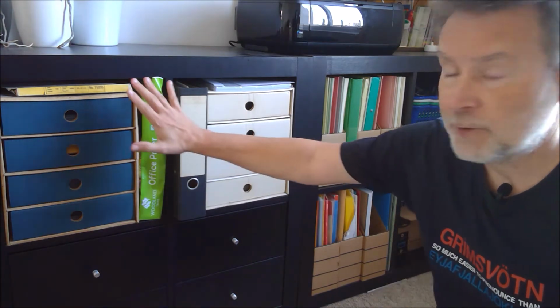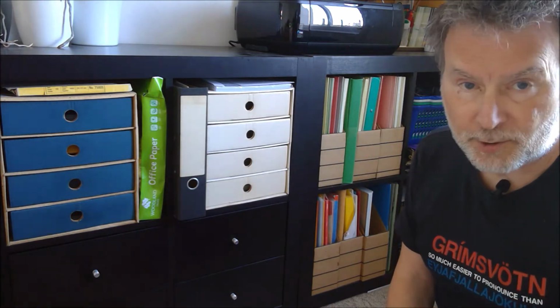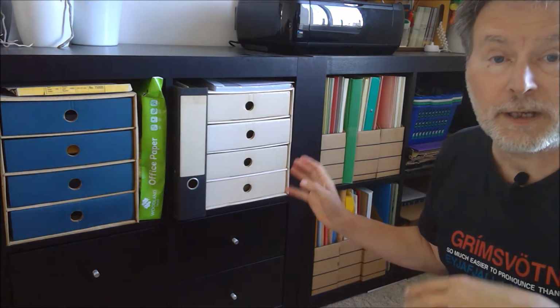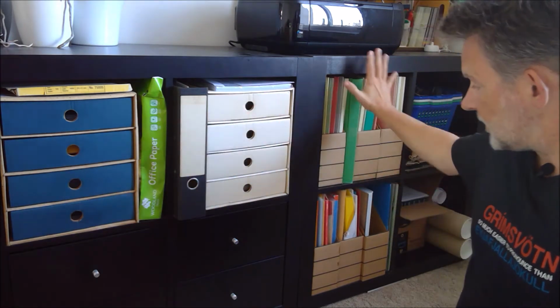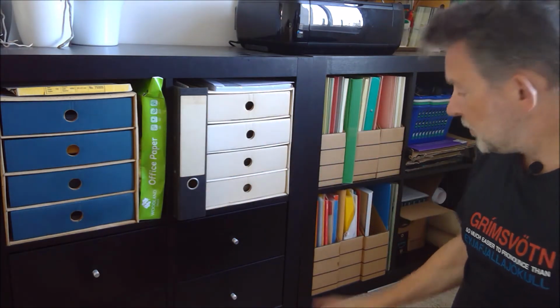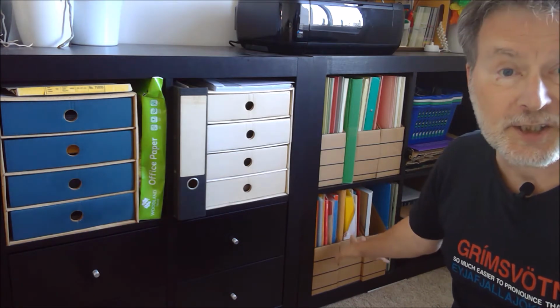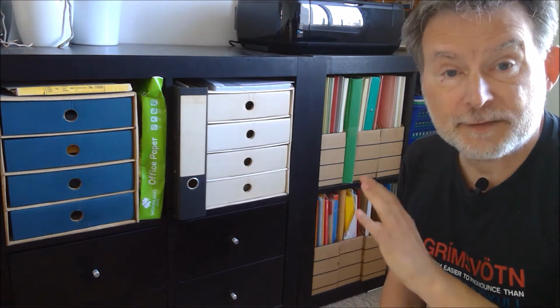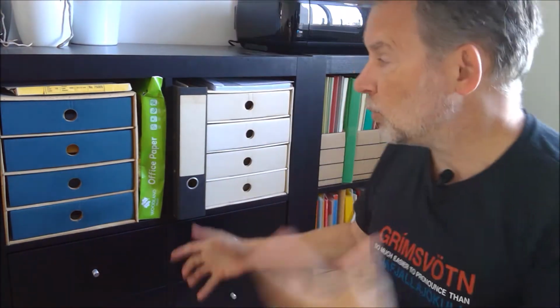In my case, I've got a couple of small drawers here that contain loose papers that I've put in there for later dealing with. And I've got binders of different descriptions. Plus, down here, there's also a bit of stationery that needs looking at. Let's do filing first. All the things that need filing are in those drawers. And let's just take a quick look at those.